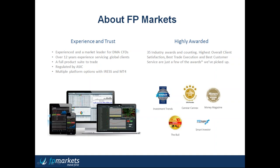Sometimes, if you've just got local equities exposure, it might be a bit hard to get that exposure into other markets. Hence we wanted to offer our clients a full breadth of different markets to trade from. So, yep, that's a little bit about FP Markets.